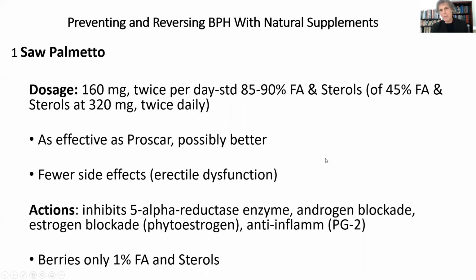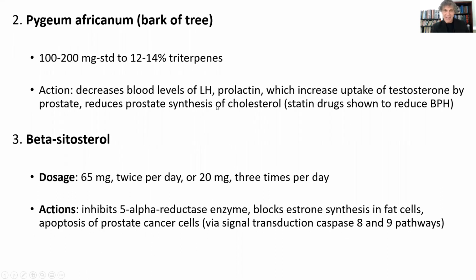Now, just eating saw palmetto berries isn't going to do anything because the berries themselves are only 1% fatty acids and sterols. So you need to get a standardized grade of saw palmetto, which we've used in our Prostate 40 Plus product. But you have to add other things because herbal agents are great, but they're often not powerful enough by themselves. You need to combine them to get synergistic effects.